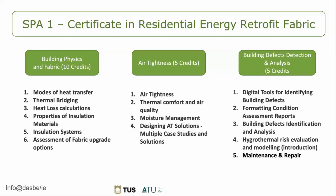Then we look at the properties of the insulation materials. These are really important, what's fit for purpose, and we go through different scenarios that you can use, and we look at thermal, vapor diffusion, hygrothermal properties, etc. Then we look at types of insulation systems as well. So then we also look at air tightness standards and approaches.